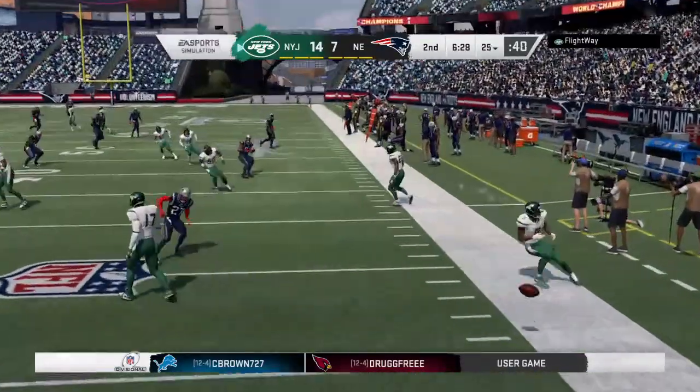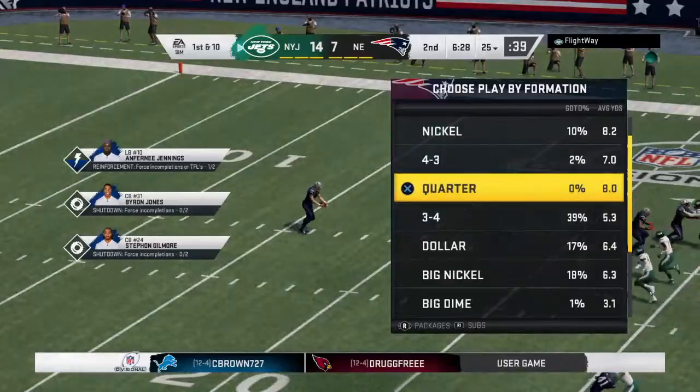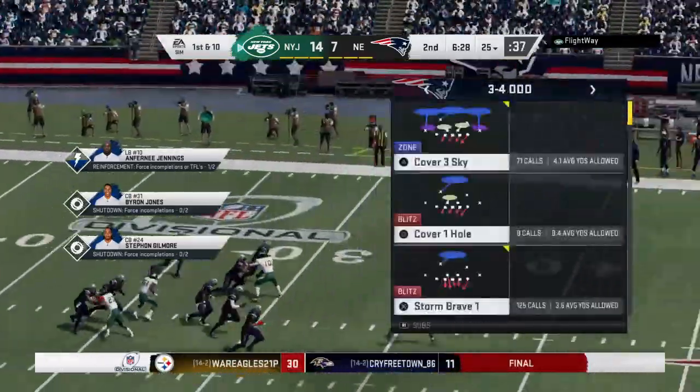And this punt sails over the sideline. And the spot, it looks to be right at the 25-yard line.